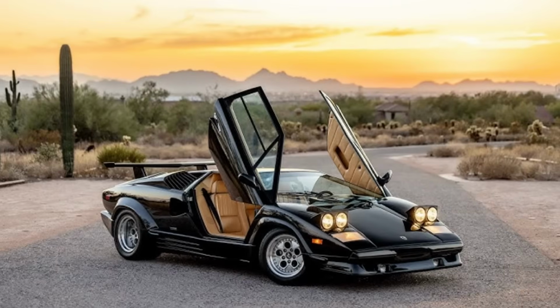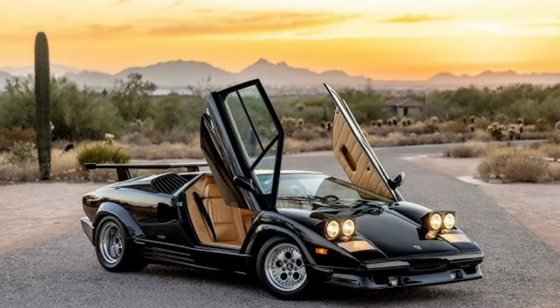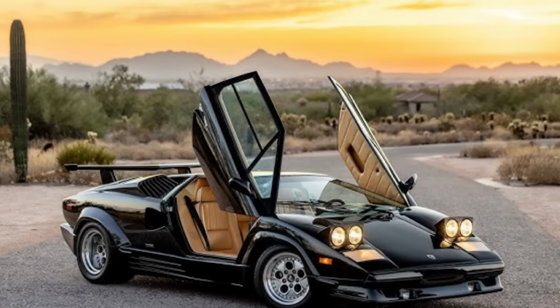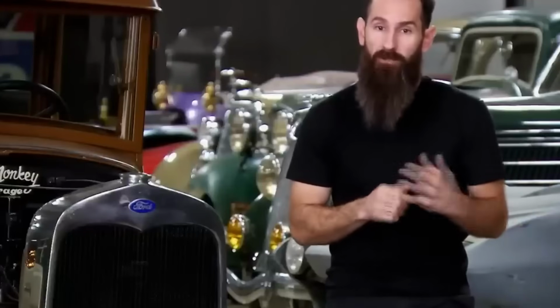For the ultimate in exotic cars, Richard proudly owns a stunning black 1989 Lamborghini Countach 25th Anniversary Edition. This is the exact model in the same color as the famous car from the movie Cannonball Run, a true dream car for any enthusiast.